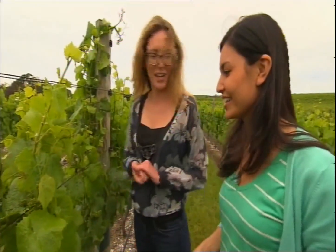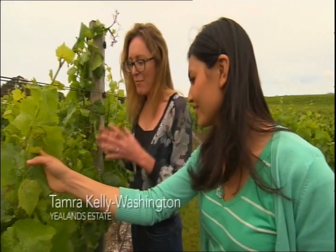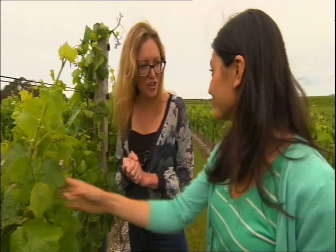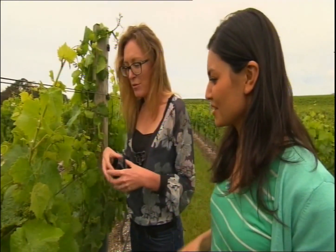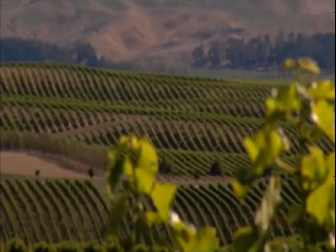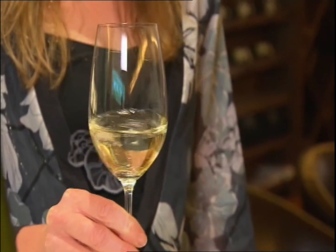Now we're coming into quite an important time where the flowering is going to take place. And then we're really crossing our fingers for some really good dry settled weather. And going forward, the grapes will start developing and growing, accumulating sugar and ripeness and becoming nice and wonderful sweet flavours. Tamara has chosen 2 wines for me to try, starting with their award-winning Sauvignon Blanc.